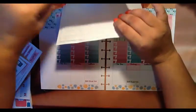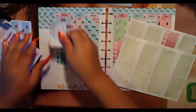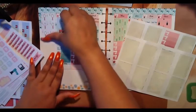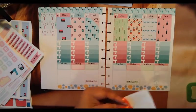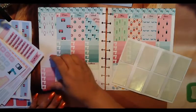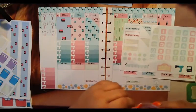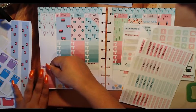Alright, so I left these two for my sidebar. Use a header before you put that. Down here. One of the new sidebar headers. Oh my god. Yay! Would you shut up? No, you shut up. I'm anxious.